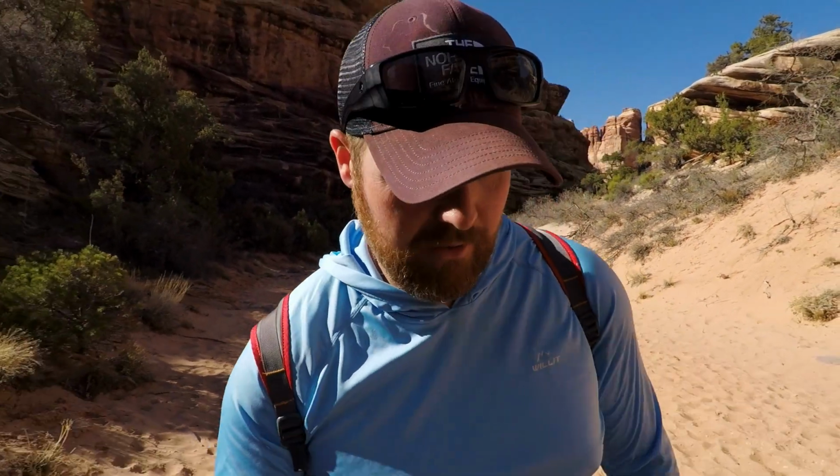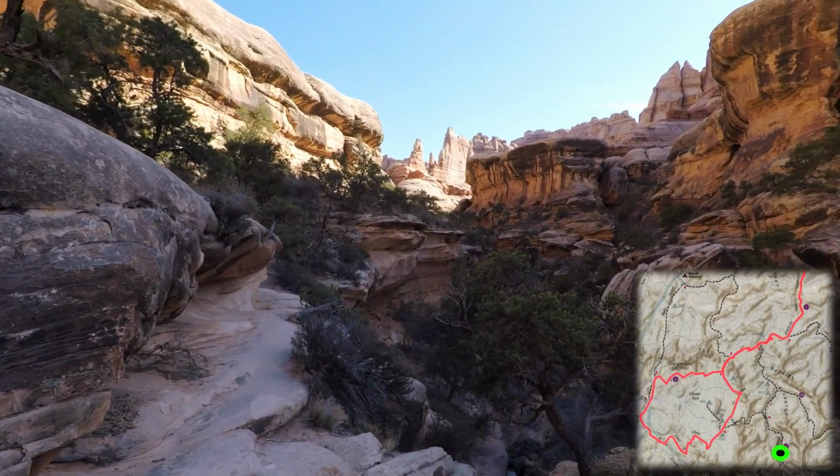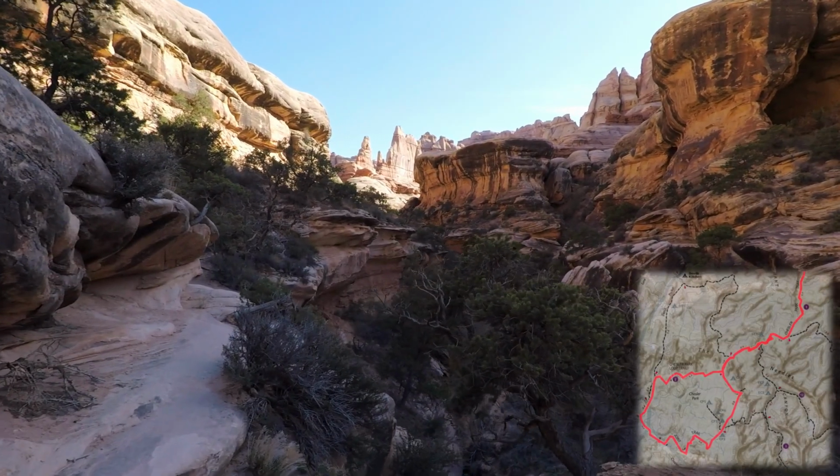So the Druid Arch hike, it's pretty awesome because it's so different from the rest of the area. I mean, the whole place is beautiful, but you get down here in this dry wash, you get all these cool rock features, and then like now where I'm at, it's like a true big wall canyon. Kind of unexpected.